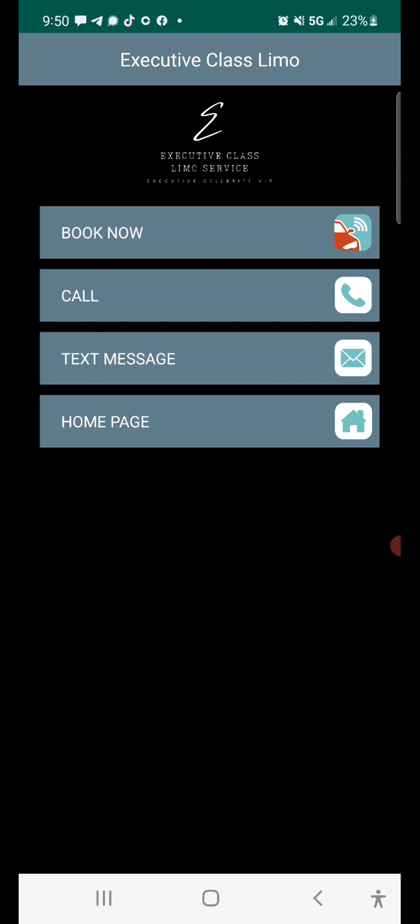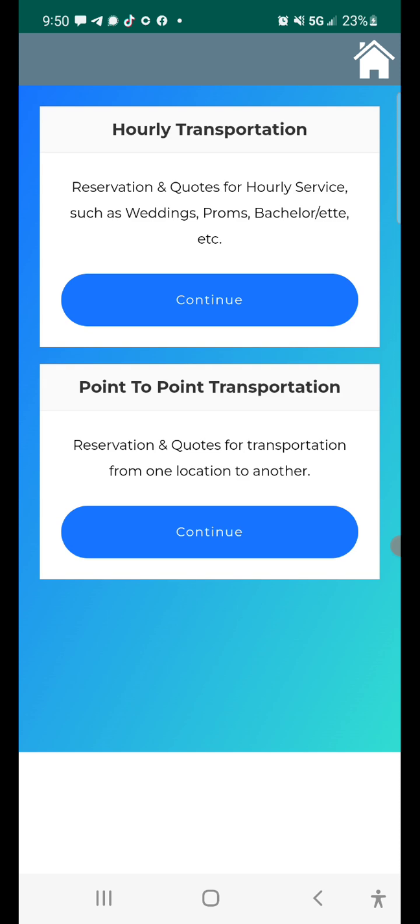All right, you can go to our homepage on our website, check out photos and whatnot, text message, call us, or book now. Book now, you're going to have hourly transportation or point to point. Hourly is best used if you have a lot of stops and you don't want mileage restrictions and you don't want a rigid schedule. You want to be able to bounce around here or there.